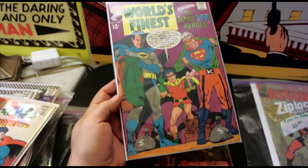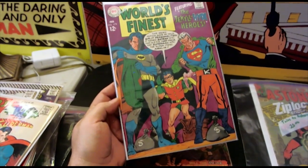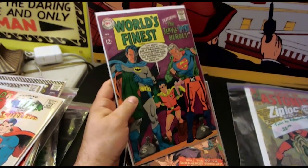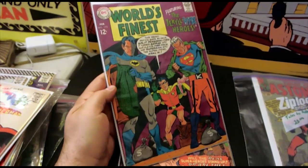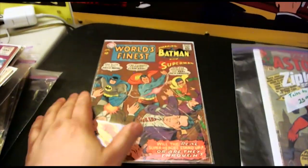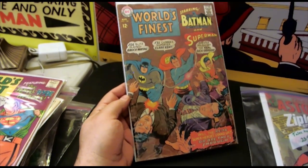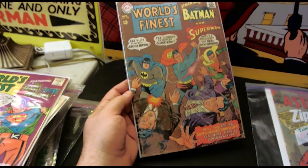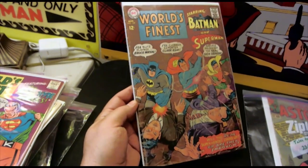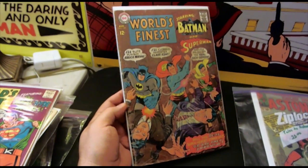Next up, World's Finest 173. Really nice condition book. 12 center. The Jekyll and Hyde superheroes. Batman and Superman. I don't know what's going on here. Just more wackiness. And then I got a beat up copy of World's Finest 168, 12 center. And it's just Batman, Superman, and Robin fighting some guys on the cover here. And this one's in really beat up shape on the cover. It was dragged through a park or something.